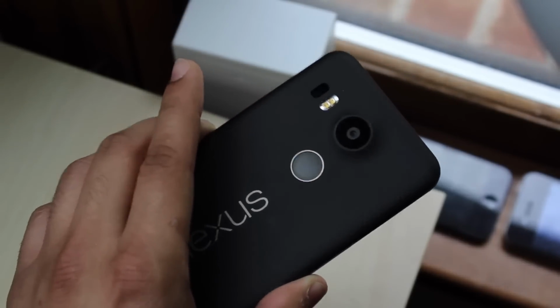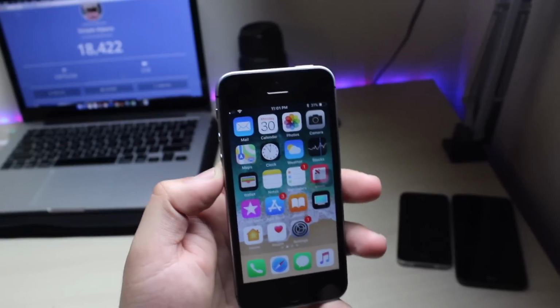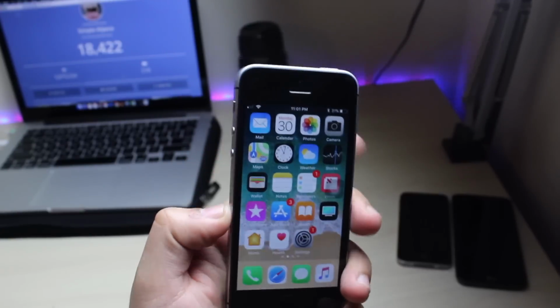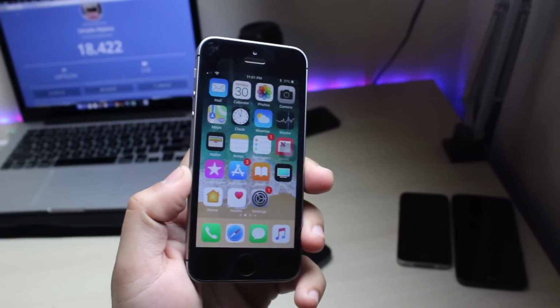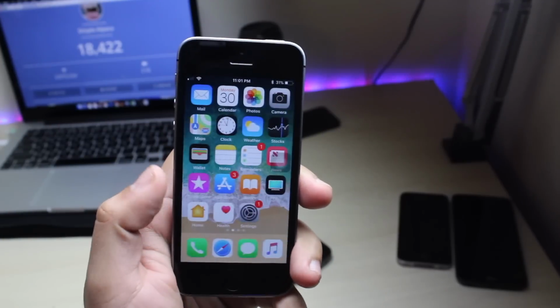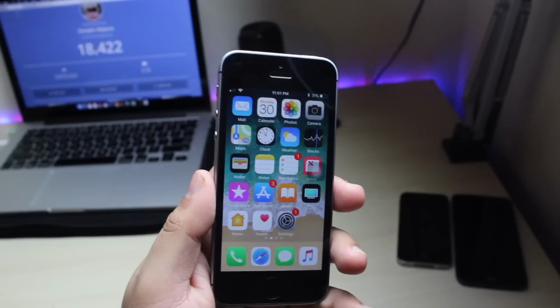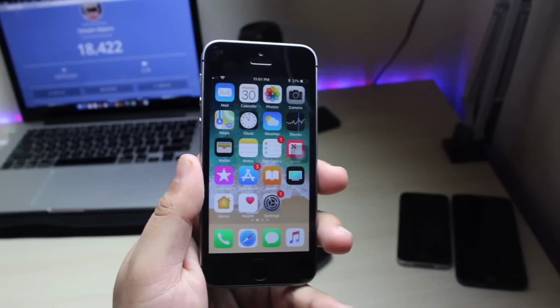Some runner-ups were the iPhone SE. If you want an iPhone, you can always get an SE. If you get one used, they're less than $100, so just keep that in mind. Both of those are still great phones. I would probably pick the Nexus 5X over the iPhone SE because it just seems like more of a package in my eyes. It has so many more things that the iPhone SE doesn't have, like a bigger screen and stuff like that. But both of them are still great phones.